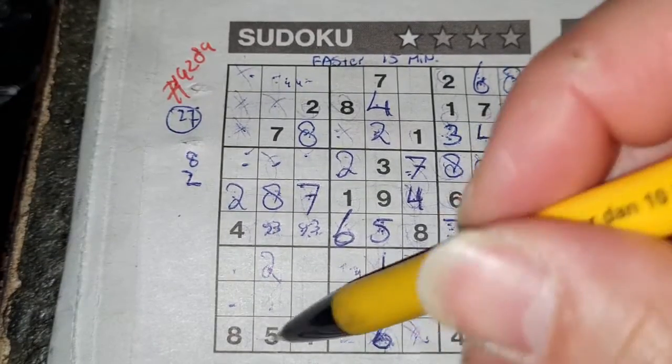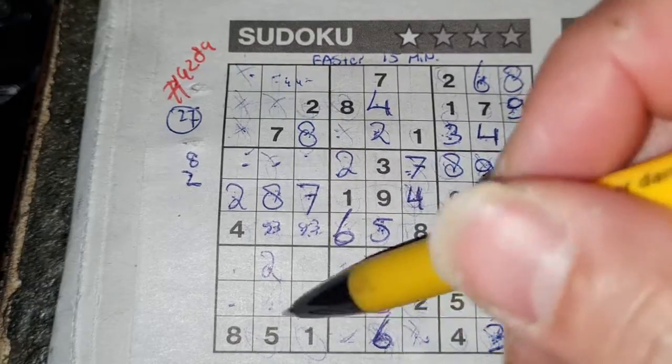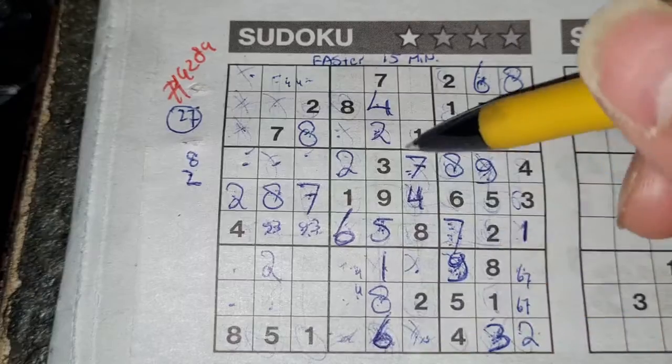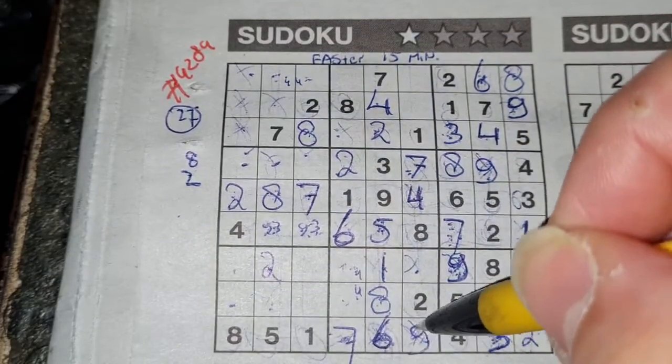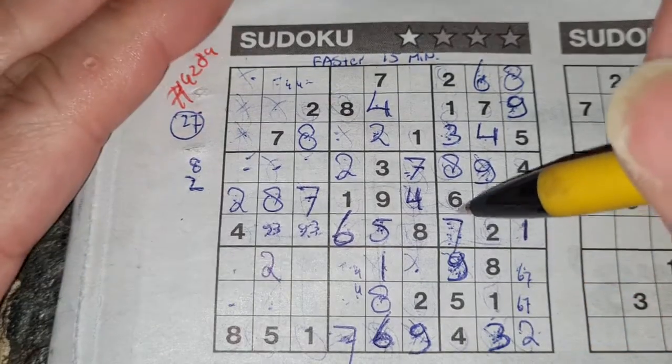About these 2 numbers in the last row for numbers 1, 2, 3, 4, 5, 6, 7 is missing. 8 and a 9 is missing. 7 and 9. We have a 7 now, so no 7 there. 7 should be here, and the 9 goes there. Okay.